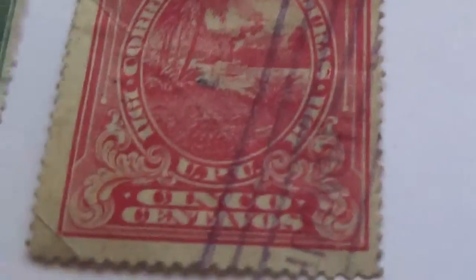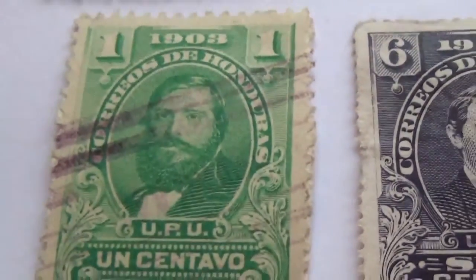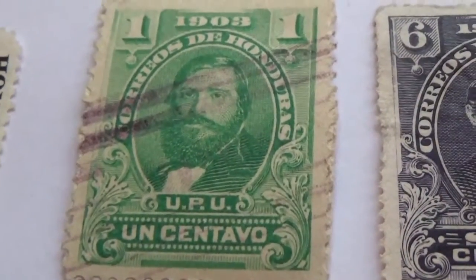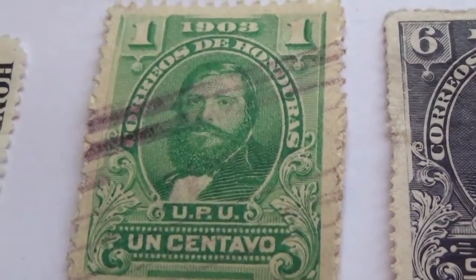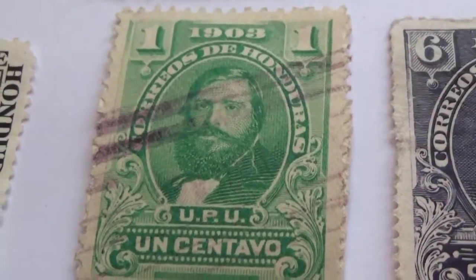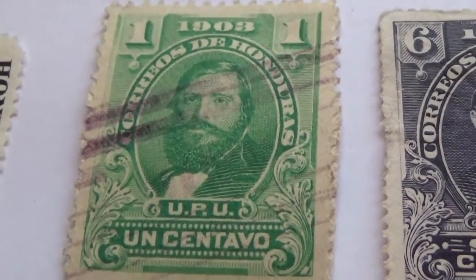Alright. So, out of them all, let me see. Maybe this one right here, the 1903 1 cent. Yeah, 1 cent. It's the best one out of this group.